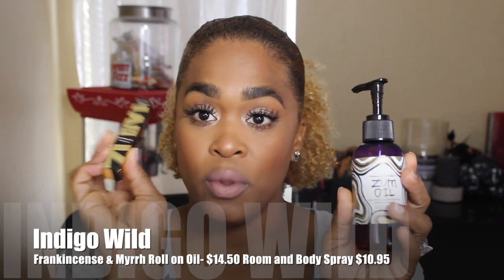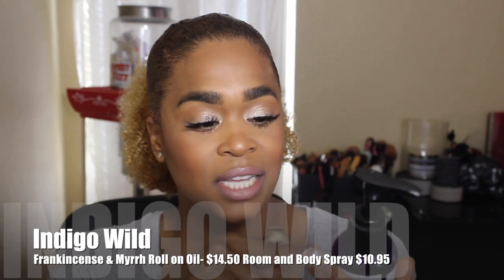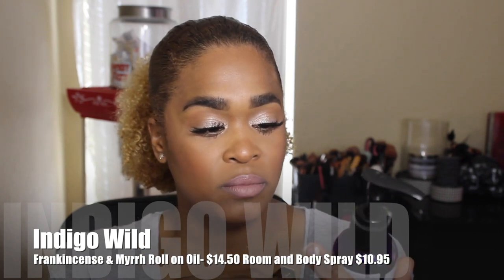These two items, they come from the same company, but I really like them. They smell really, really good. The company is called Indigo Wild. The product line is called Zoom Oil. And then I also have the Zoom Oil roll-on, the perfume oil. Guys, this smells so good. It's in the scent frankincense and myrrh, and it has shea butter and massage and body oil. This smells so good. I use this in the morning, at night, whenever. I actually use this on Denver as well. After he gets out of the bath, one pump pretty much covers his whole little body. So I really like this.